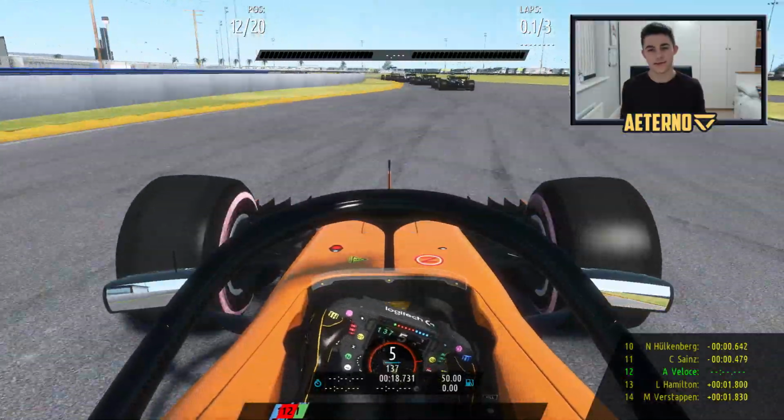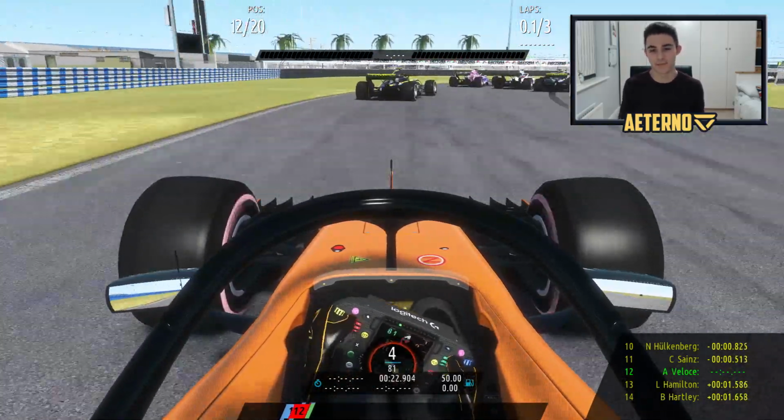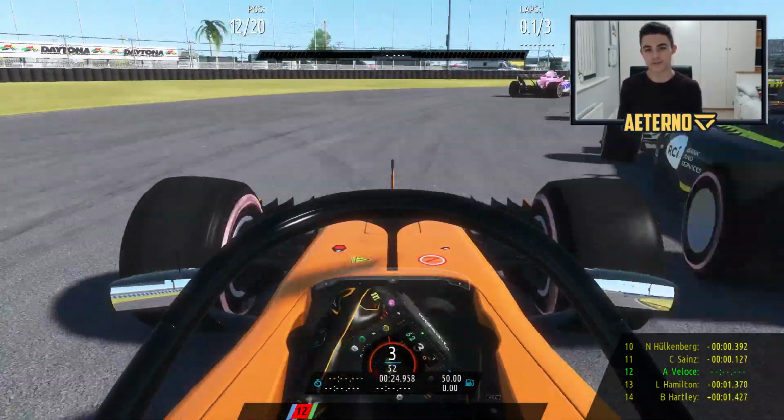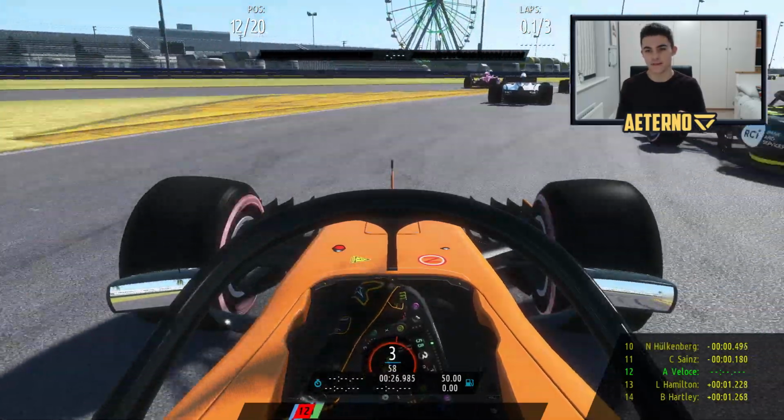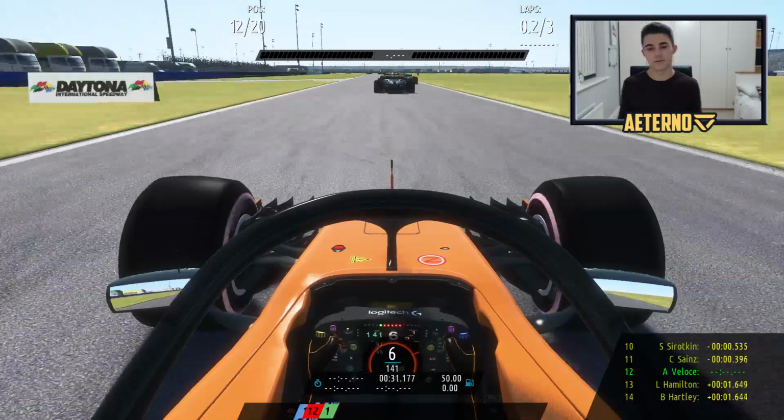And, oh my God, okay, there was actually a crash behind, so probably best we went round the outside. We're up into P12, so it's been a good start, and it looks like there may be some positions to be had here, as once again the AI just love a bit of track extending.